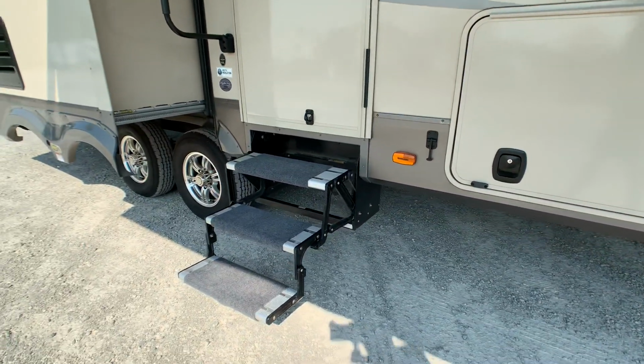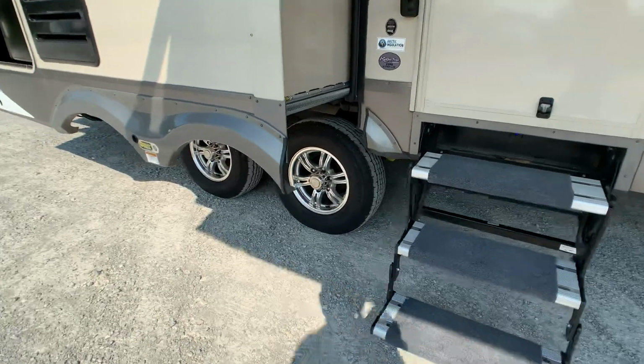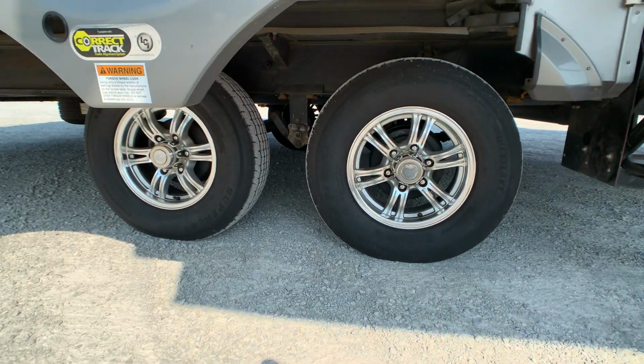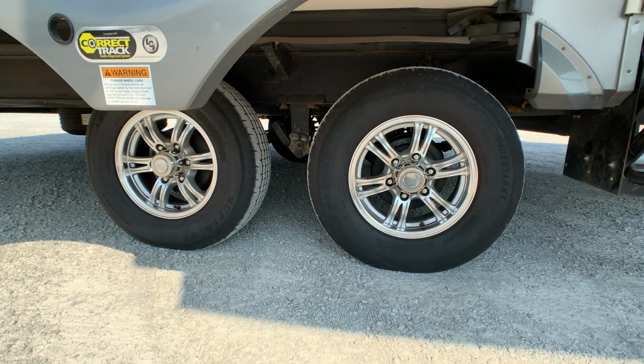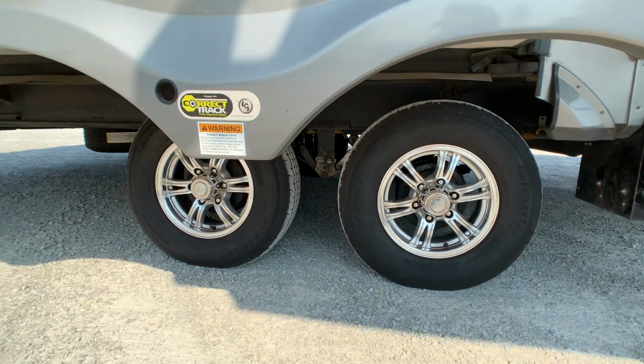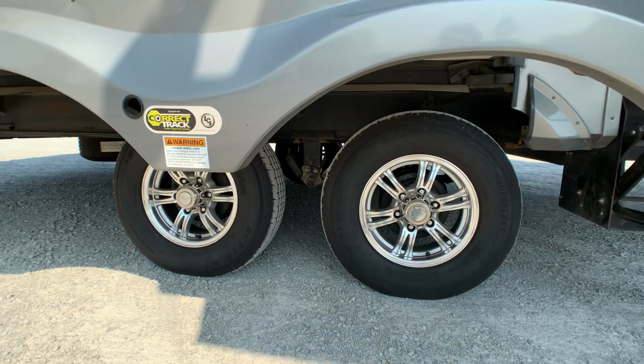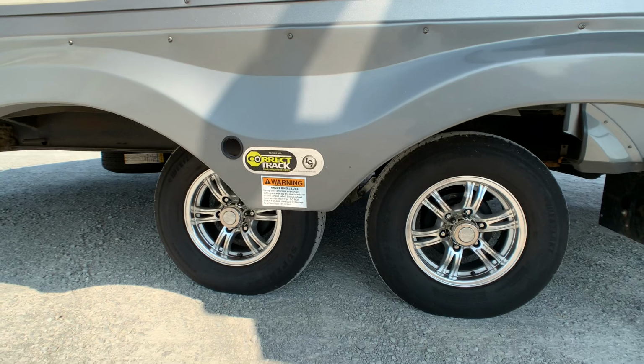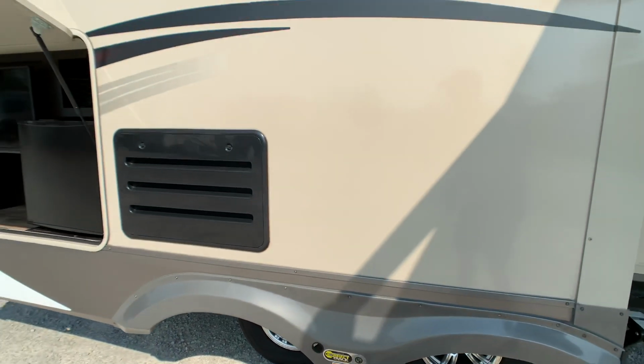Aluminum steps, they won't rust or bind up. 15-inch aluminum alloy wheels, tires are in excellent shape. One of the hubs on the driver's side, I'll show you, popped off anyway. Beautiful aluminum alloy wheels. You do have the EqualFlex system on this, which is basically a smoother ride, and you do have correct track. So you're always running true.